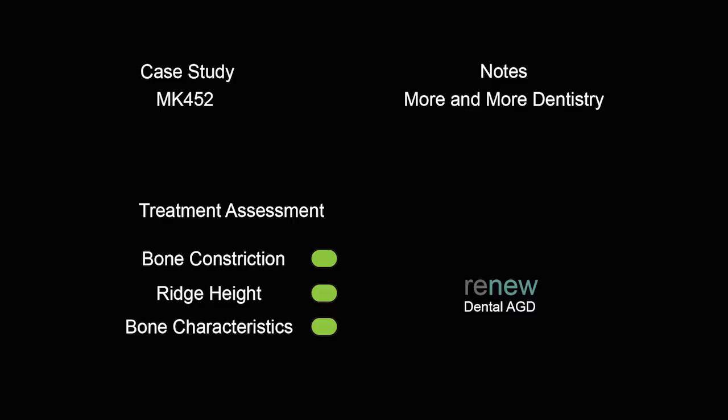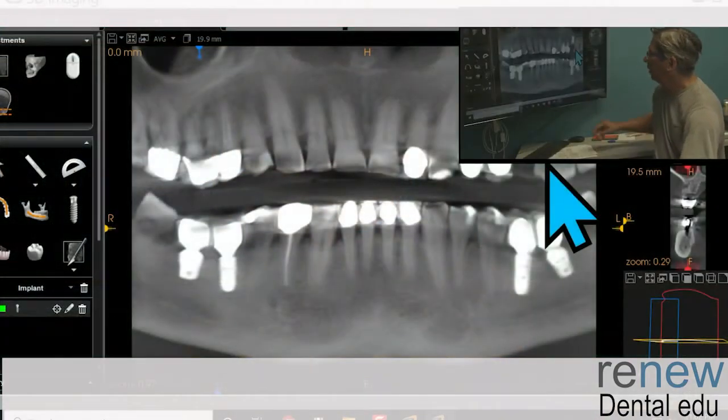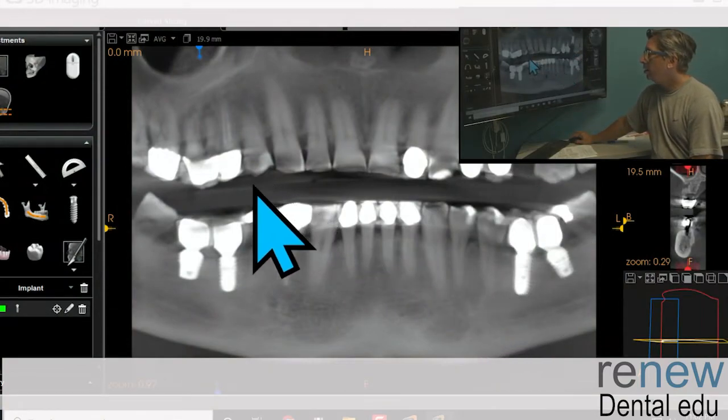But let's look at our treatment assessment profile. He's pretty good on bone density. That looks great. He gets a yellow on facial bone and bone constriction. He's pretty good too. That's a light green. He gets into a yellow a little bit with the sinus, only looking at how the sinus was affected somewhere else on the number 14. Bone characteristics and ridge height look great, and the chew pattern and the failing front teeth are where he's getting the yellows from me.